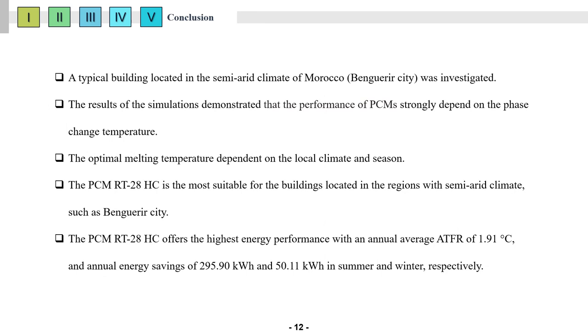As a conclusion, we can say that the performance of PCMs depends on phase change temperature and optimal melting temperature depends on the local climate and season. And for regions with semi-arid climate such as Benguerir City, the PCM RT28 is the most suitable, with the highest annual average ATFR value and energy saving.